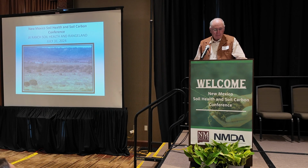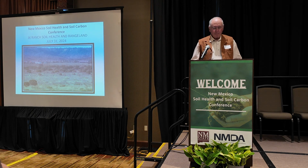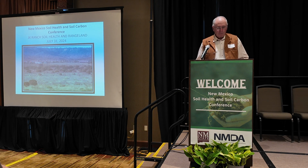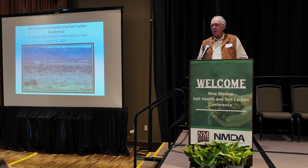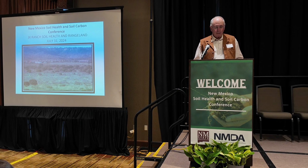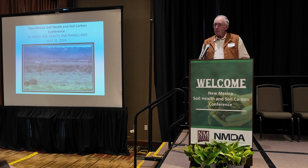We bought this ranch about 20 years ago, and we're located about 25 miles south of Tucumcari. That's Caprock in the background, and we've got land on top and below, and that's different soils.